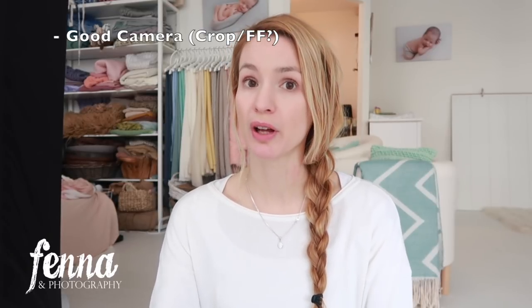Number 1, a camera. Here you can decide, do you want to have a full frame camera? Do you want to have a crop camera? Do you want to go for Nikon? Canon? Sony? Or well, there are so many other brands and different types of cameras. I use at this moment my full frame camera. It's a Nikon D750.